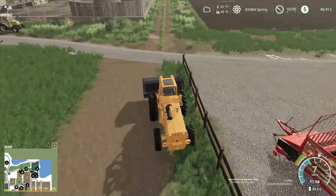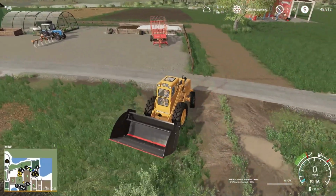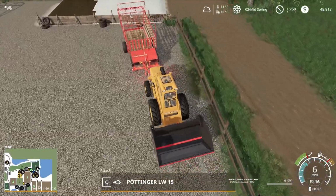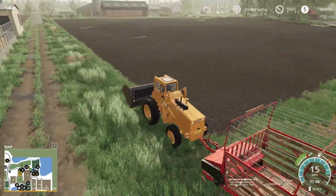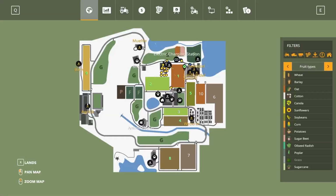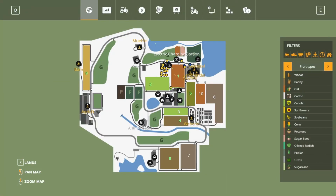Potentially, if it'll ever move. Actually, this guy has a hitch, so we can grab this real quick. Pull this out of the way. Pretty sure this will hook up. Yep, there we go. Probably won't work right, but that's okay. We're not trying to work with it. Turn that guy off. Okay, beautiful. This guy, probably should get him seating again, but that's okay.